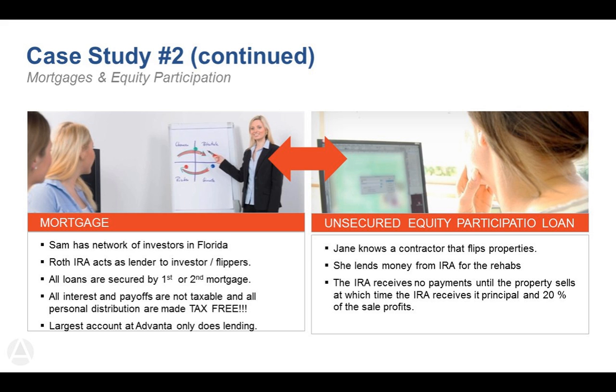All of the interest and the payoffs are not taxable. Remember, they're going back into the IRA, so there's no taxes paid on any of the interest, any of the prepayment penalties, any of the initial points up front on the mortgage. Nothing is being taxed at that time. It's all tax-exempt income to the IRA itself.